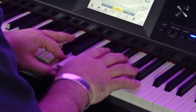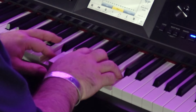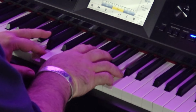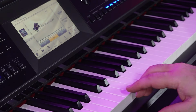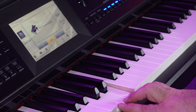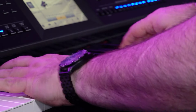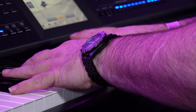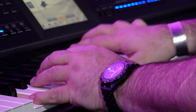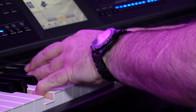Without a great action, no piano can truly deliver an authentic playing experience. So Yamaha went above and beyond again. These new CVPs feature Yamaha's flagship Grand Touch key action, with wooden keys and linear key weighting. This new action works hand in hand with Yamaha's smooth release technology to capture the color and nuance when you play staccato, legato, and everything in between.